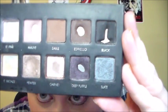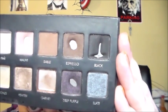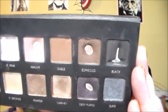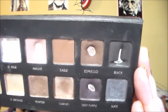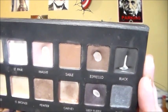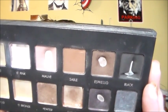But let's take a look at my Lorac Pro. Ta-da! There's not much difference from last time. I had finished Garnet and Light Pink last time. I don't know how well you're going to be able to see that, but I have made the hole in Mauve bigger, and I'm starting to create a very light dip in Sable, plus you can see my pan in black has basically made a giant T at this point. Once you get stuck with all crease and outer corner shades and stuff like that, the progress goes slower.